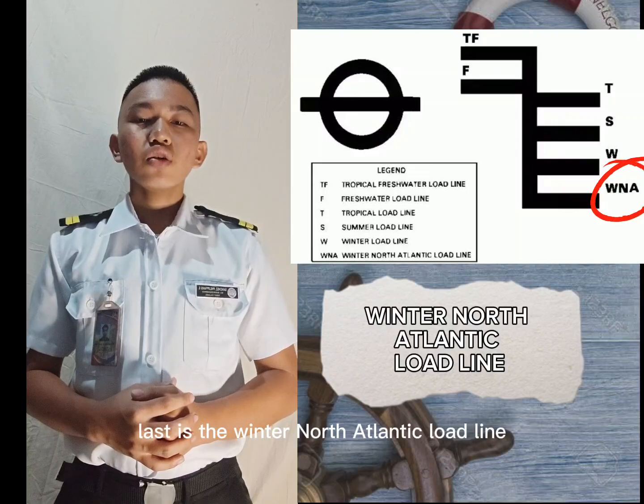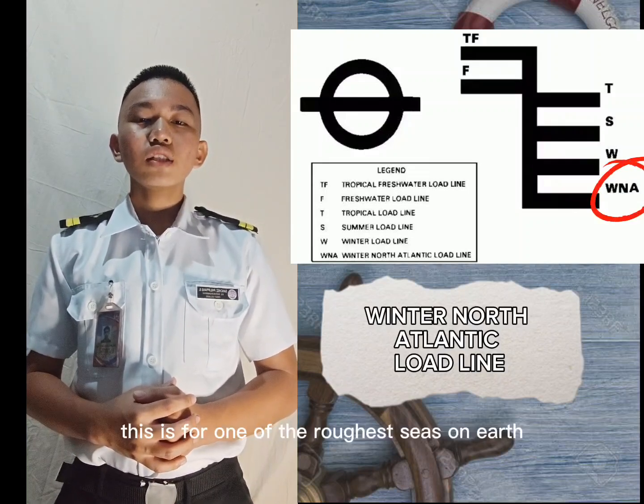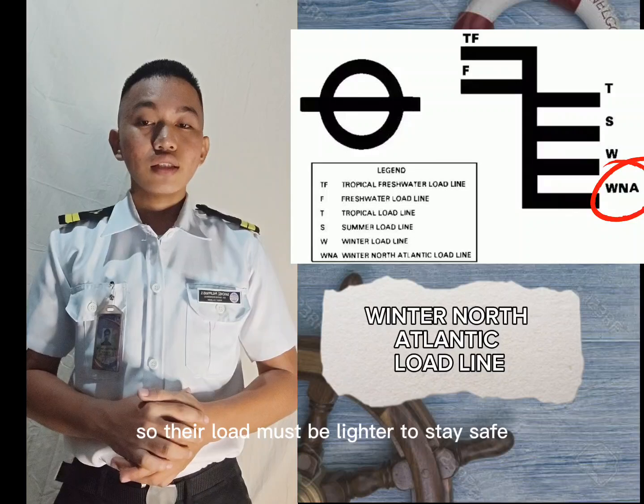Last is the North Atlantic load line, or the WNA. This is for one of the roughest seas on Earth. Ships crossing this region face giant waves and freezing temperatures, so their load must be lighter to stay safe.